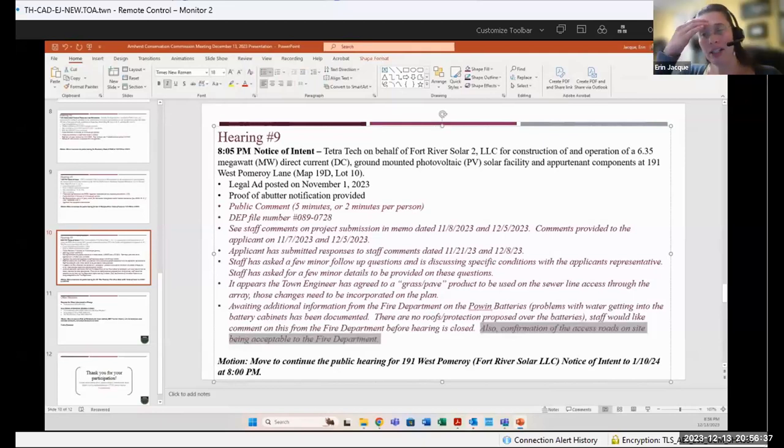Yeah, I mean, I agree with the applicant on some level about getting fire department sign off, and I'm definitely sympathetic to that concern. I guess where my concern does fall, so there's two issues with the fire department. Number one is the battery and the battery storage and the cabinets that are associated with that. And number two is confirmation of the access roads.